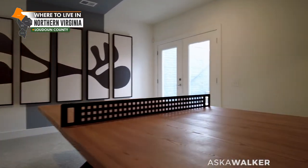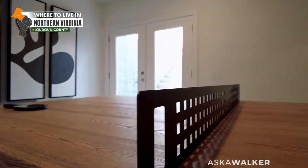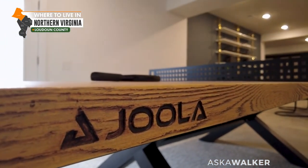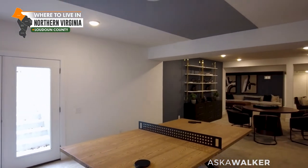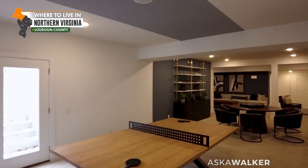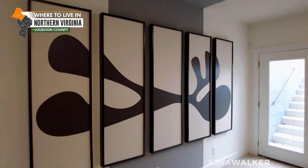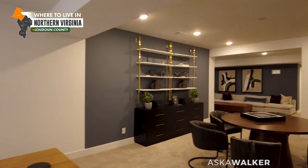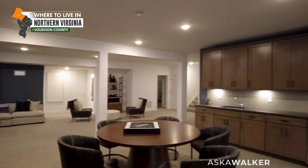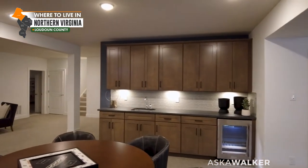Is this not one of the sexiest ping pong tables you've ever seen? Look at this. Does it look practical? Not really. It looks stylish though. This is the brand though. Jula. Interesting. This door right here is the walk-up part of the basement. And we have ourselves again this flex space here. So I think the important thing down here is just to notice that there is running water here for your wet bar.